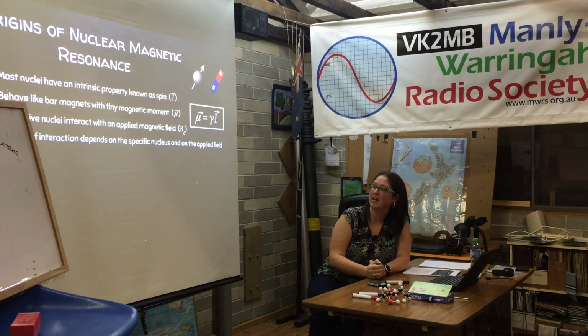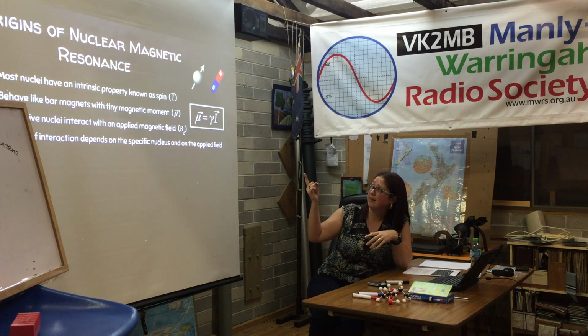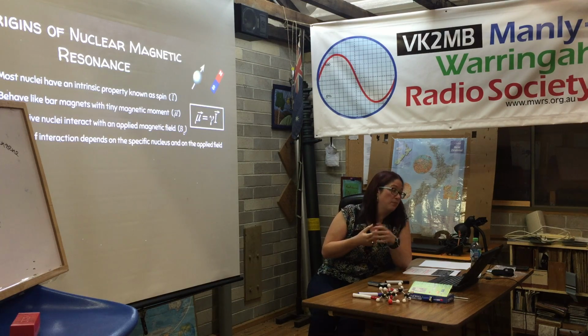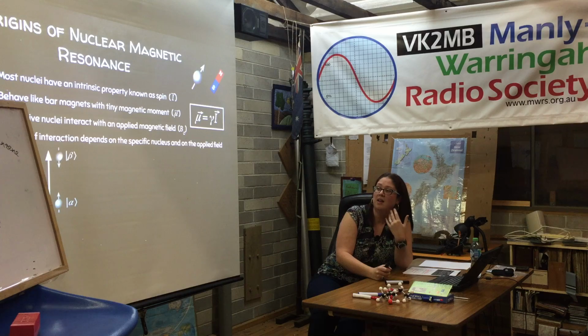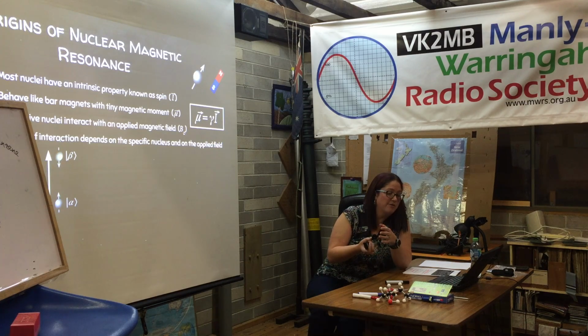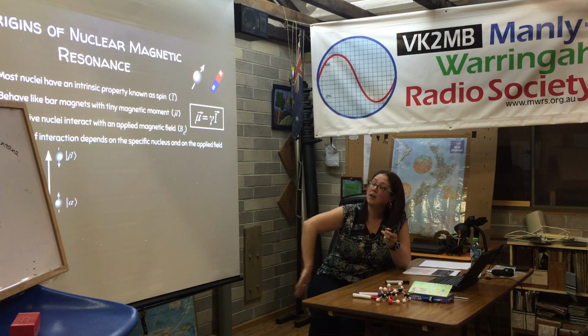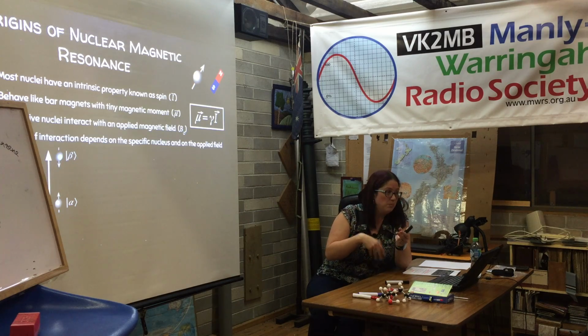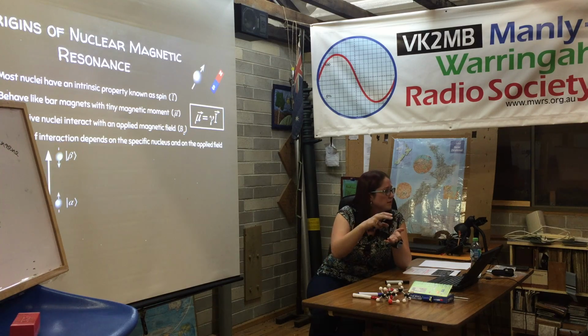And the energy of the interaction between these tiny little bar magnets and that applied field will depend on the specific nucleus. It depends on that gamma, and also on the magnitude of the applied field, so the magnitude of B naught. Now, as Paul Callahan was saying, you've got these natural states. In terms of the wheel in the Earth's gravitational field, you have the wheel pointing down and the wheel pointing up as minimum and maximum energy states, if you like. When it comes to an applied magnetic field, the minimum energy configuration is for the spin to line up, like a compass needle in the Earth's magnetic field. It lines up with the field.